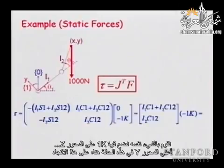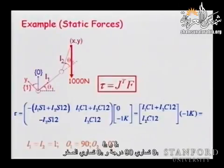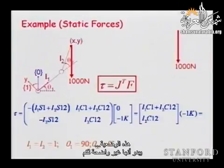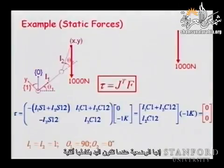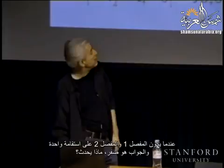So let's see, we do the same thing. We put 1K of forces along the z-axis, I mean the y-axis in this case here, along this direction. And I'm going to compute it at this configuration. L1, L2, theta 1 equal 90 degrees, theta 2 is equal to 0. Can you imagine this configuration? It is the configuration when the whole arm becomes vertical. Anyway, when joint 1 and joint 2 are aligned. And the answer is 0.